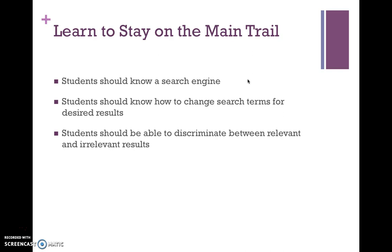So students should know a search engine, how to change search terms for desired results, and discriminate between relevant and irrelevant results. Those are hard skills to gain, but the only way they're going to gain it is if we give them a chance to. If we get them out there, try to search, try to explain the difference between the relevant terms for searching and also relevant results and irrelevant results.